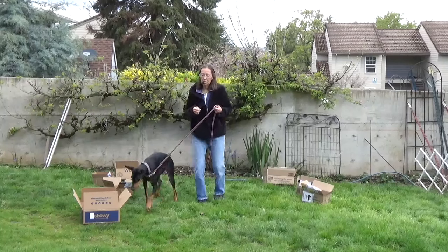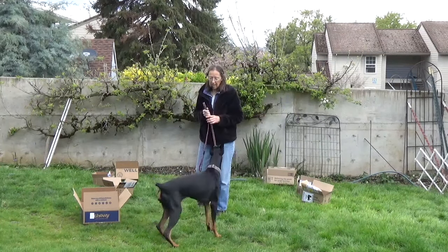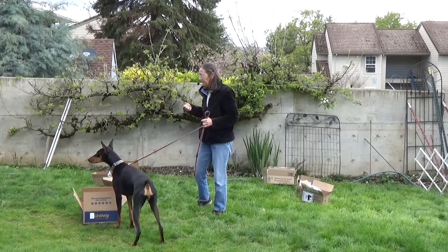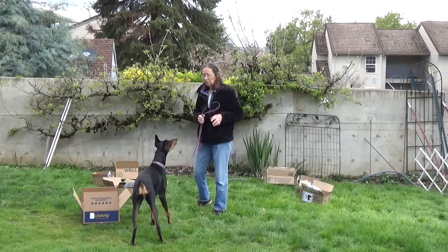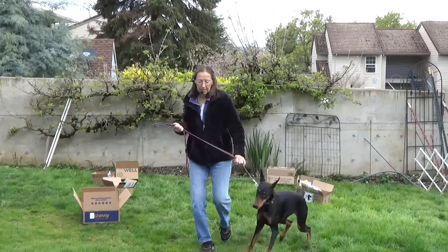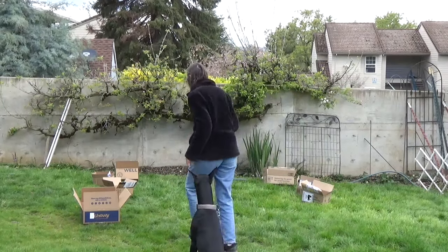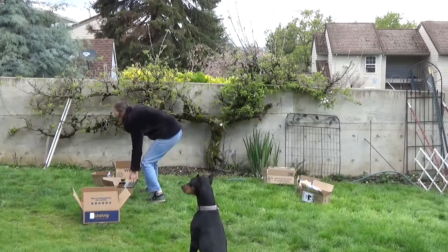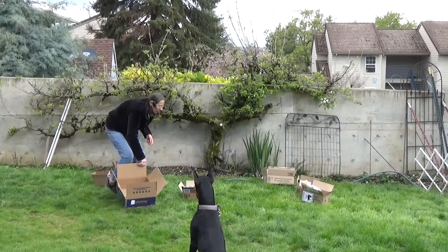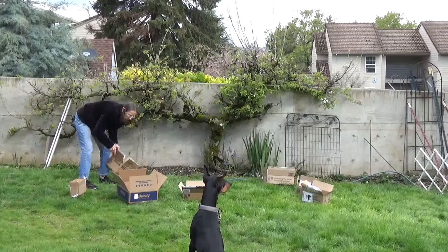Okay, so I usually do a minimum of 3 searches paired with a motivator. And since she knew to look, let's go ahead and see how she is without the motivator this time. Good girl, come here. Sit, please. Stay. All right, there's no motivator. I still need to mix up the boxes. Everything needs to look unique each time. Otherwise, she's going to go back to the same area, same box.